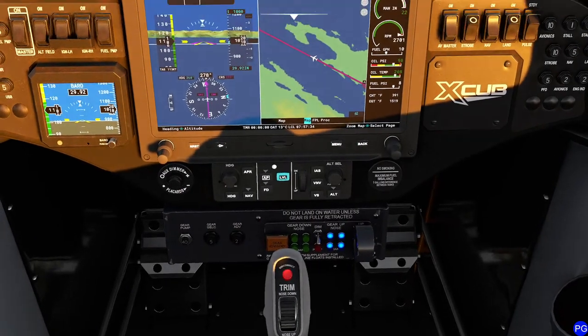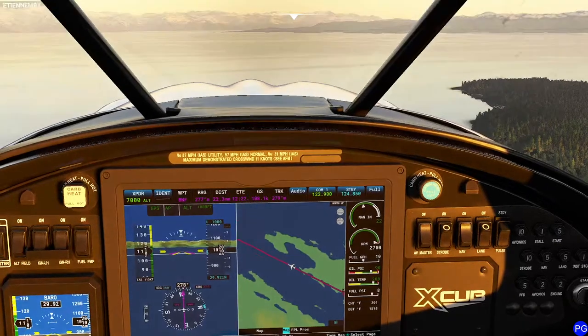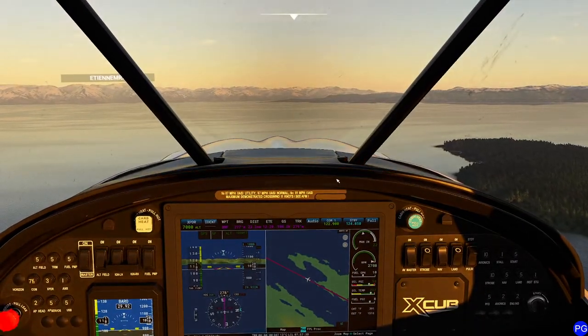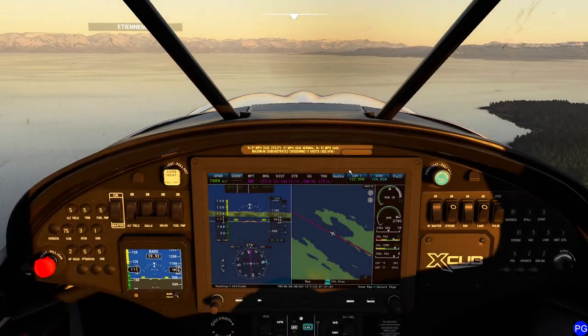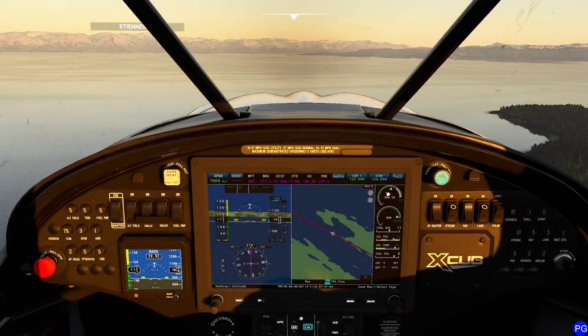Altitude hold mode, we're getting a gear advisory. I'm going to go ahead and slap that button and tell it to be quiet. And now we go ahead and proceed. It should be a pretty short flight over to our next destination here. Again, it's only about 25 nautical miles that we're going to be traveling. I'm going to give it a little bit more power. I'm going to go ahead and reduce my RPM.